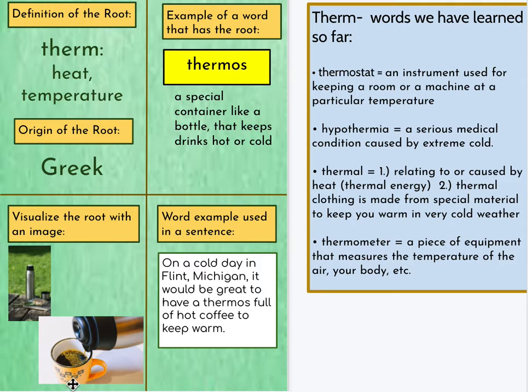I've seen kids take a thermos to school and they put their milk in there or a nice hot drink in there, and then they can drink it while they're at school. So it keeps the drink safe and it doesn't spill, right? Because it has a cap, and it keeps the drink hot or cold. So it's a very handy thing. Here's one more example. On a cold day in Flint, Michigan, it would be great to have a thermos full of hot coffee to keep warm.